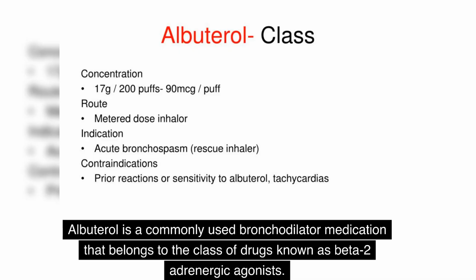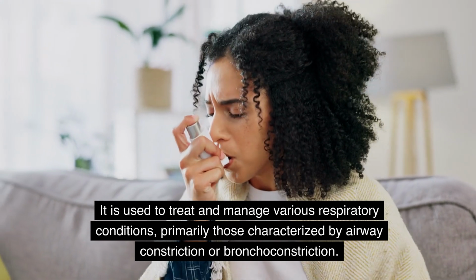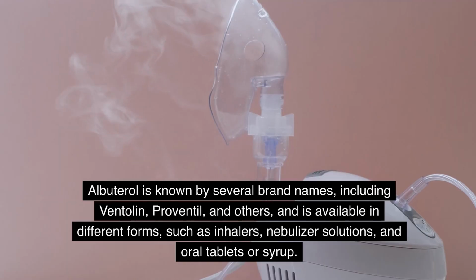Albuterol. Albuterol is a commonly used bronchodilator medication that belongs to the class of drugs known as beta-2 adrenergic agonists. It is used to treat and manage various respiratory conditions, primarily those characterized by airway constriction or bronchoconstriction. Albuterol is known by several brand names, including Ventolin, Proventil, and others, and is available in different forms, such as inhalers, nebulizer solutions, and oral tablets or syrup.